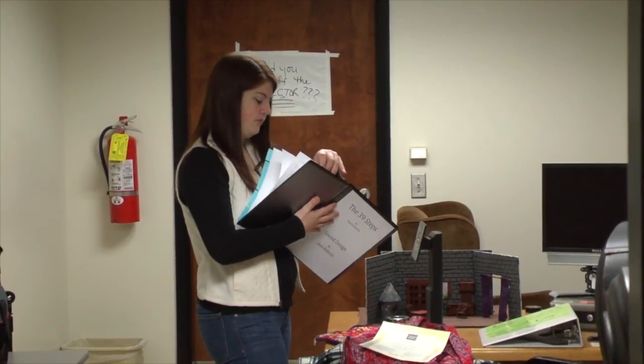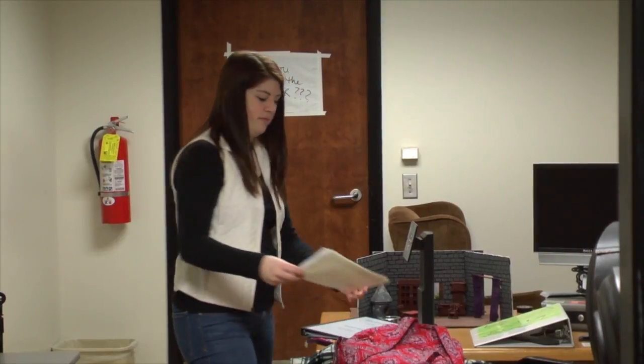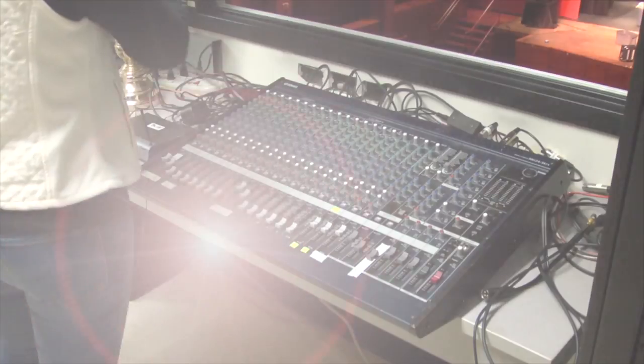For her future plans, Robinson is planning to go to Armstrong Atlantic State University in Savannah to continue her technical degree and specialize in sound. At Darton State College, JT Fellows, Cavalier Connection.